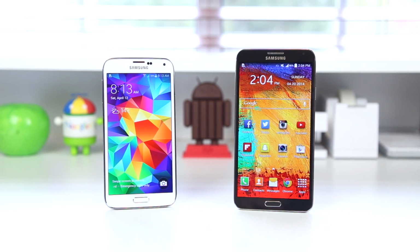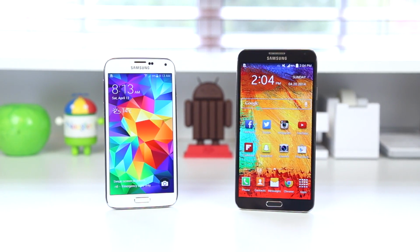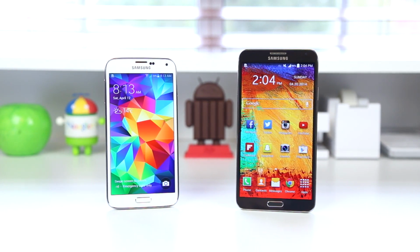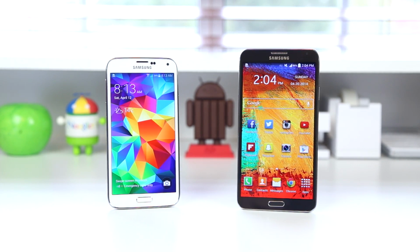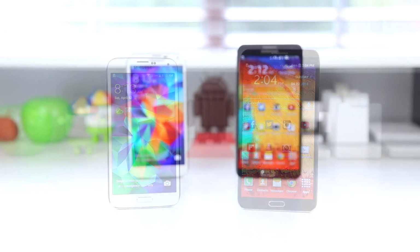This time it is the Samsung Galaxy S5 versus the Samsung Galaxy Note 3. Both these phones obviously come from the same company, but do fit into different categories in the consumer market. The S5 fits into the standard consumer market as Samsung's flagship, and the Note 3 fits into the phablet market, a growing market that has shown much promise over the past few years.